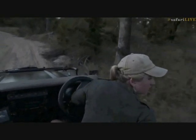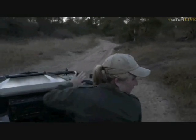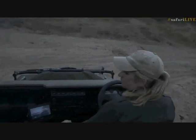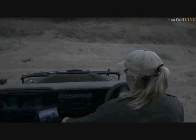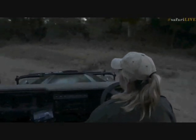Almost. Suppose we can turn here. I can actually turn around. Whee, up we go. Go a little bit of a way up. Down we go again into the track.